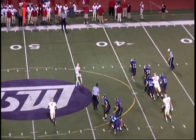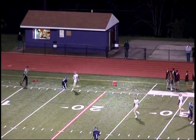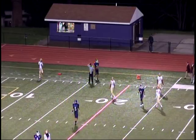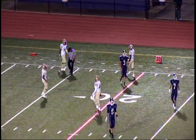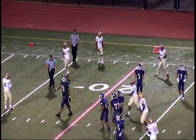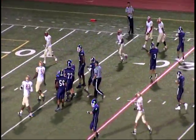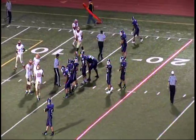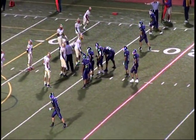Altavilla looks for somewhere to throw, looks for somewhere to run. Launches one downfield, has Smorey behind the defense. And they're going to say Smorey caught it at the 15-yard line, got behind Freeman. 43 yards. Ball spotted at the Penn Hills 15-yard line. Doug Altavilla to Luke Smorey. 2:20 to go.